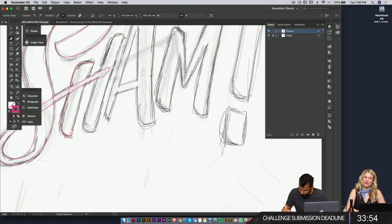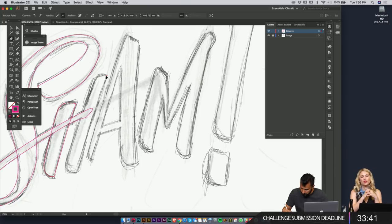Chris right now is designing, he just drew SHAM, the soda that is a fictitious soda that he has made up for a brief that he just walked us through. What he's doing right now is tracing over it, and then he'll be importing it into Illustrator.